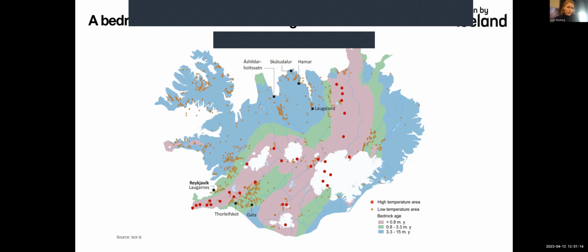But then, of course, we are a volcanic island, and well, we are a bit younger than Canada's territories, 16 million years old, we could say, which means that we have a bedrock full of natural heat to harness. And on top of that, we have, of course, the glaciers, which cover about 10% of the country. And that has, of course, given us also an abundance of glacial rivers and streams to harness as well.